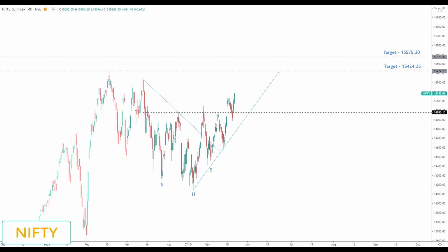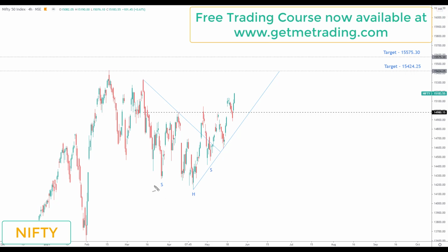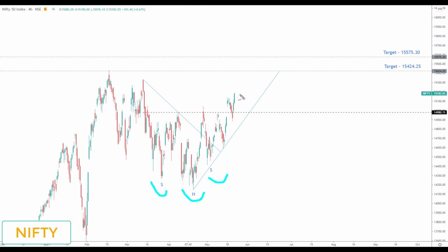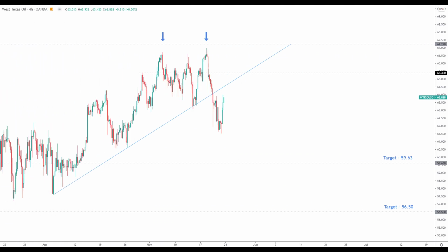Whilst the S&P 500 is stuck in that range and waiting for a breakout to the upside, what does look interesting is the Nifty. We've broken out of this major inverse head and shoulders pattern here, and we currently sit above the confirmation point. So very simply put, going into next week, any pullback towards the 14980.15 would be viewed as an opportunity to look for bullish setups up towards the next key area of resistance, the target set at the 15424.25.